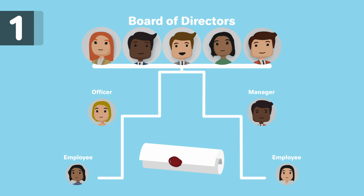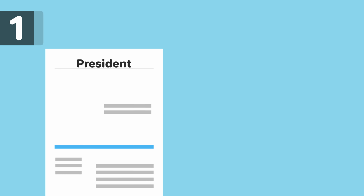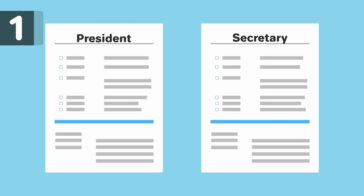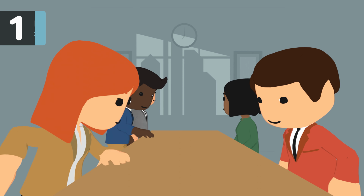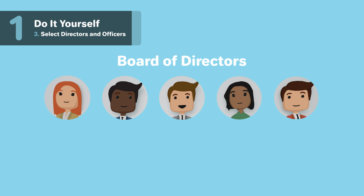The board typically creates the policies that govern the nonprofit. They also oversee management-level hiring, such as the company officers. The officers of a nonprofit, such as the president or secretary, are individuals with responsibilities and the authority to execute based on their job description. Together, the officers and the board will come together to make up the organizational structure of your nonprofit.